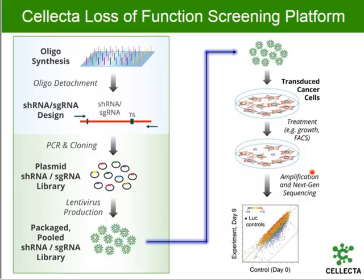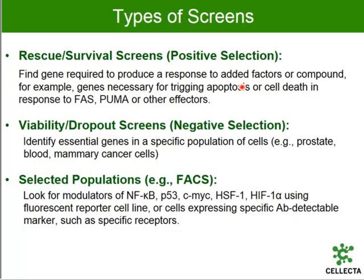And you're looking for shRNA that either enrich the cells or allow them to grow under certain conditions, as I mentioned, or are depleted or less represented in the population after selection or after growth compared to the original library. The types of screens then are basically a positive and a negative selection. And you can call them rescue screens or survival screens.